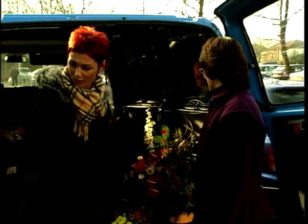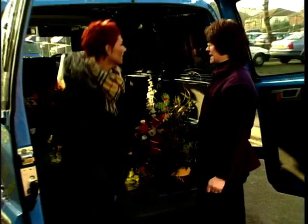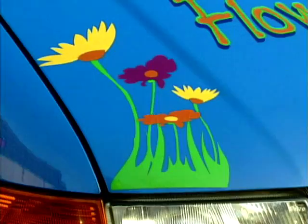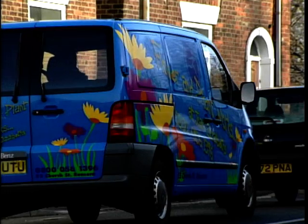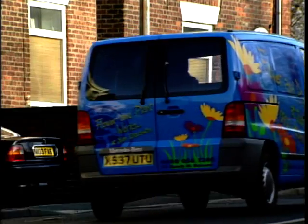Did it cost you a fortune to have this colour? We did have to pay quite a bit extra to get this colour. They do the standard colours and then at an extra cost you can have the bright colours, anything out of the Mercedes range.